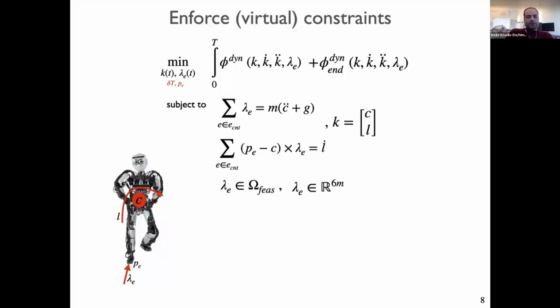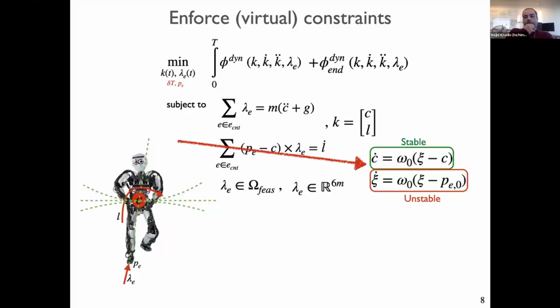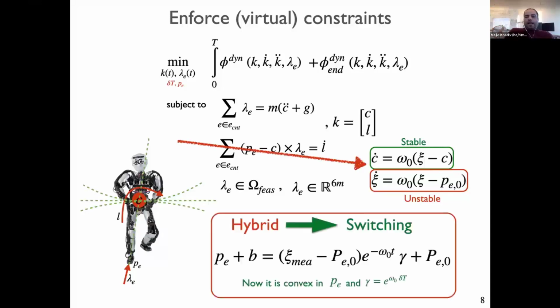So let's do a bit more simplification. Now, if we assume that the external contact forces, some of them, point towards the center of mass, and the center of mass height only moves on a certain manifold, it doesn't need to be a fixed height, it can be any certain manifold, actually, we can show that the non-convex part of the dynamics can be written down as a function of the stable dynamics and unstable dynamics of the center of mass. And if we only focus on the unstable part of the center of mass, we can write down this dynamics as a linear or affine function of the contact location p and the exponential of contact time, or gamma.